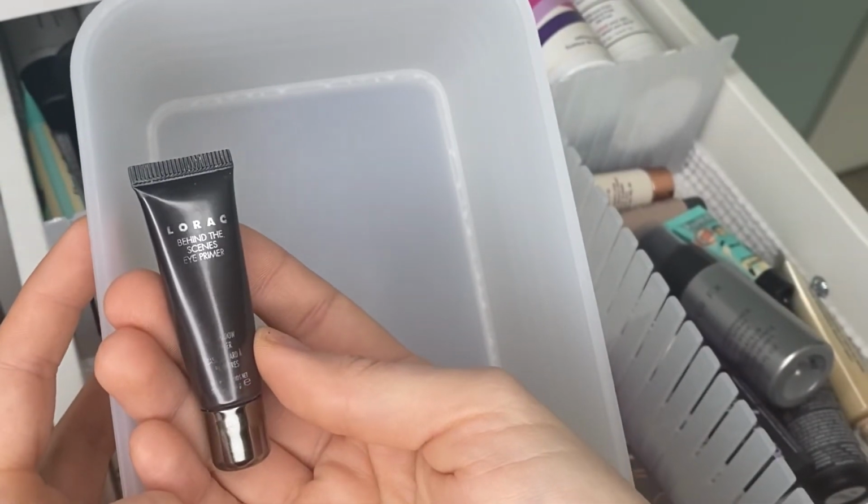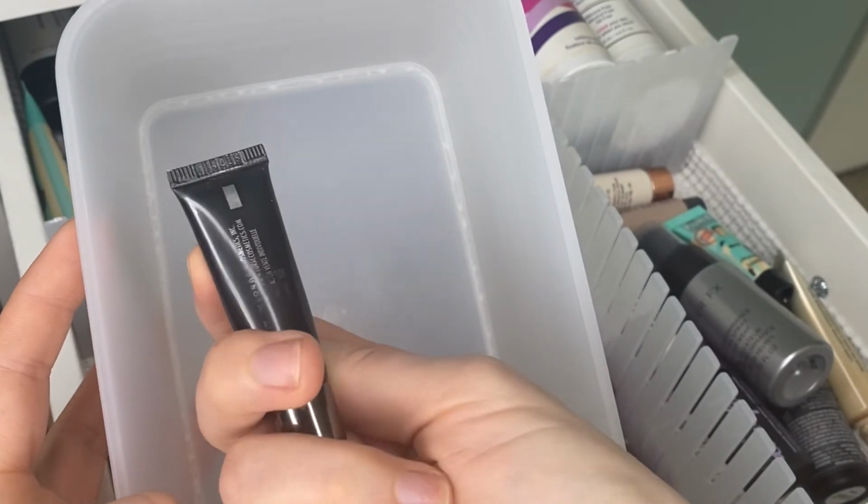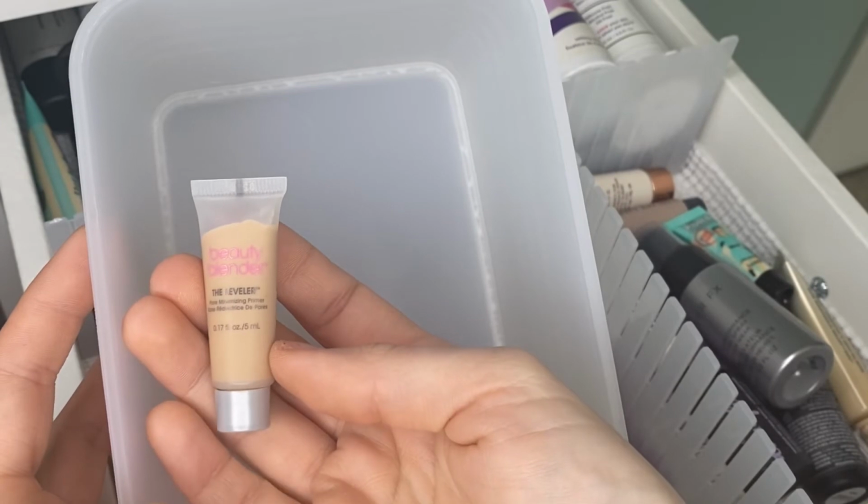This is Behind the Scenes Eye Primer by Lorac. This is so old, you guys. I don't even know how it's still here. Definitely declutter.